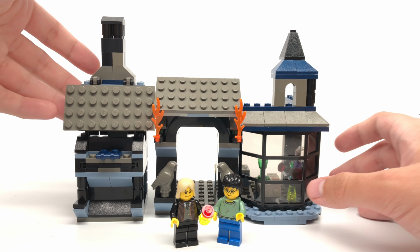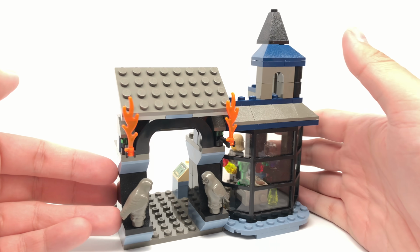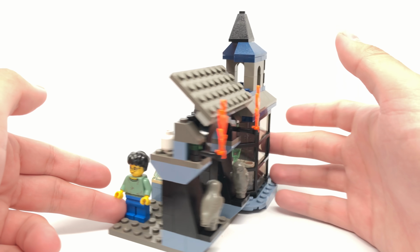So for the builds, there's this Bergen & Burke store, which is actually one build together, and then this separate Flue Network chimney system. So this is the first Bergen & Burke they've made. They did do a new version in 2011 with Knockturn Alley.